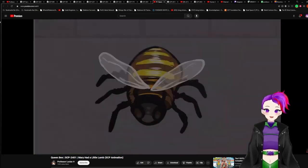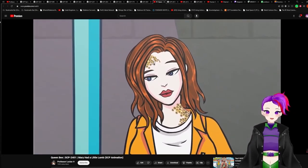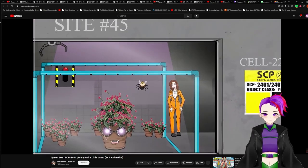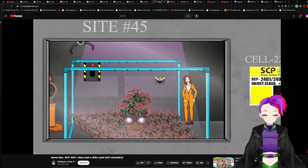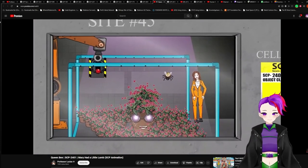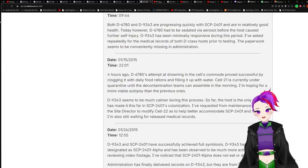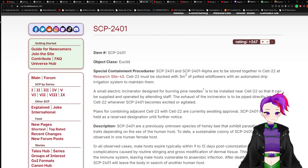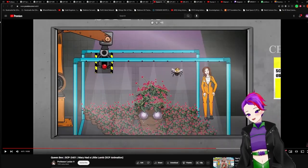What in the fuck? SCP-2401 and SCP-2401 Alpha are to be stored together in Cell 22 at Research Site 45. Cell 22 must be stocked with 3 square meters of potted wildflowers with an automated drip irrigation system to maintain them. Hold on. I thought they were separated. Hold on. Oh no, they're stored together. I think they were separated at first, that's right.